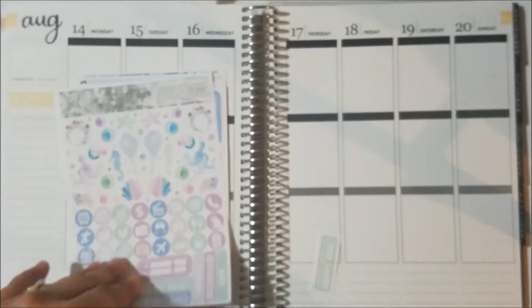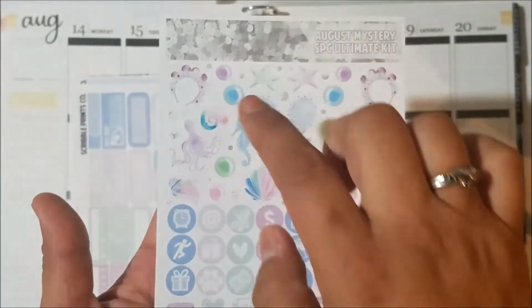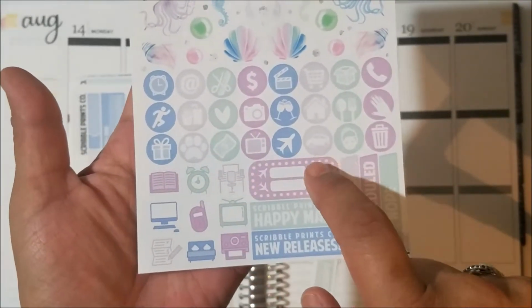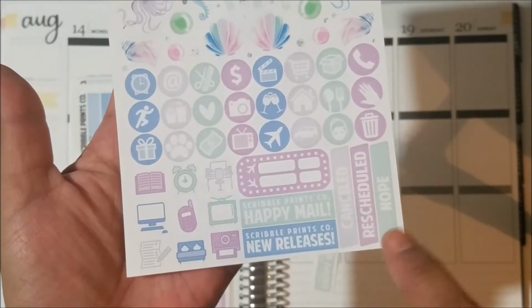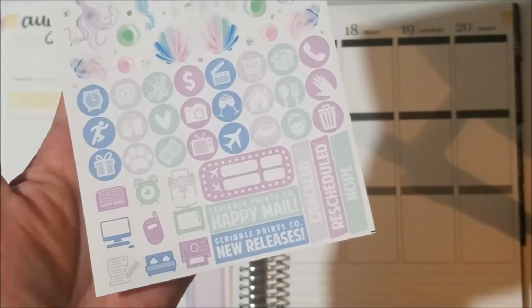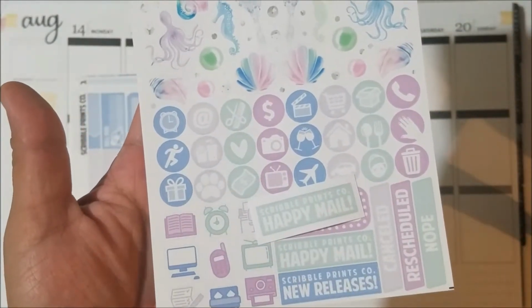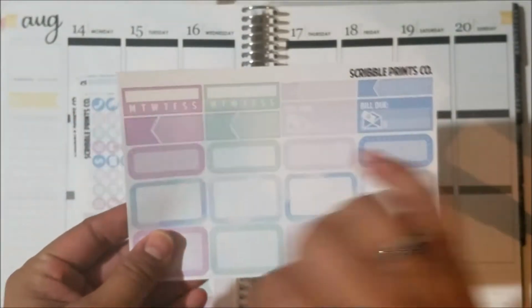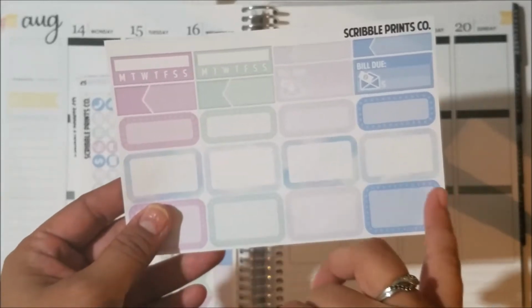So pretty. And then here is the first page, and you've got your hidden flags, your deco, icons, functional deco, flight tracker, Scribble Prints Co. Happy Mail, new releases, cancel, rescheduled, and nope. And I believe some of these got printed with the $2 Tuesday, so they did include another Scribble Prints Co. Happy Mail sticker.